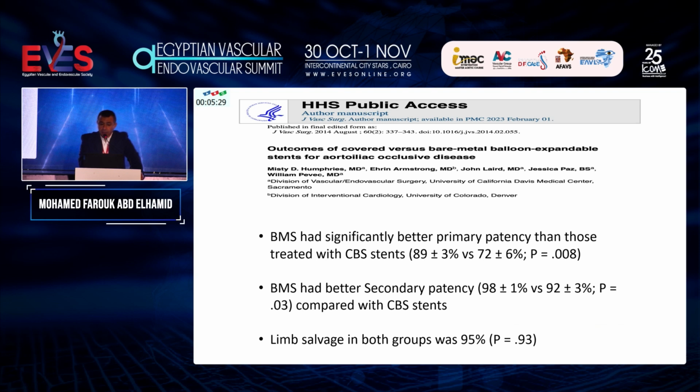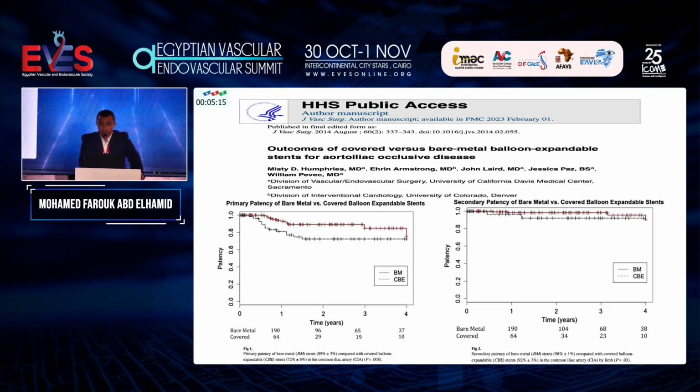They found that the bare metal stent had a better outcome in the form of primary patency and secondary patency at 2 years compared to covered stents. However, the limb salvage was the same in both groups. Looking at the Kaplan-Meier graphs, there is a difference at 2 years concerning the primary patency and the secondary patency in favor of the bare metal stents.